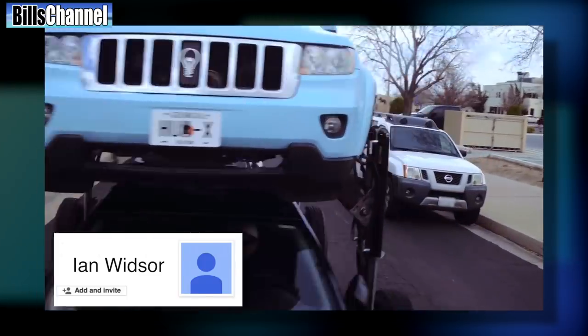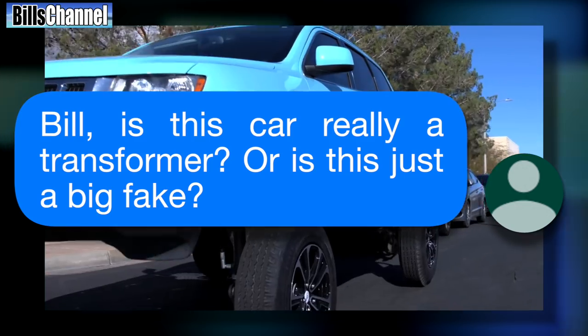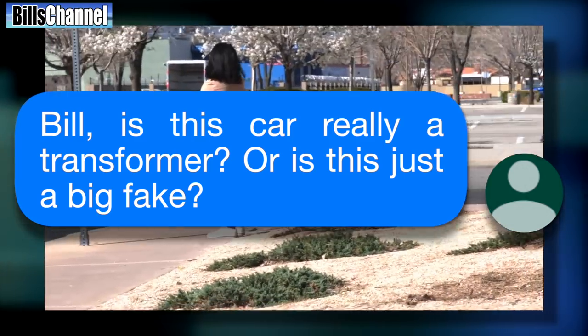This video was sent in by Ian Windsor, who just wrote, "Bill, is this car really a transformer? Or is it just a big fake?" Well, Ian, in a world where it's increasingly difficult to get where you want to go on time, I can see somebody coming up with an idea like that. I mean, why not?